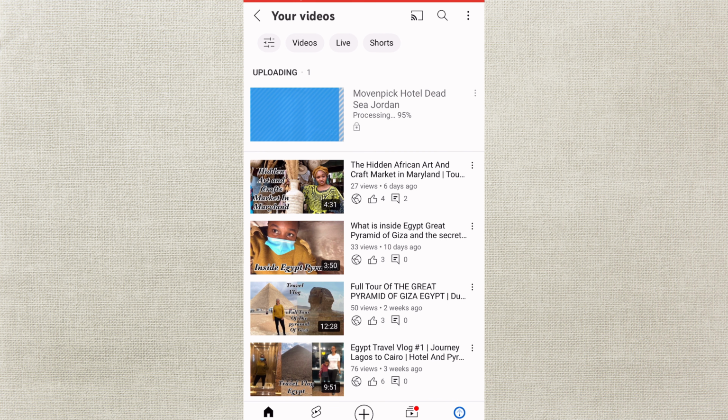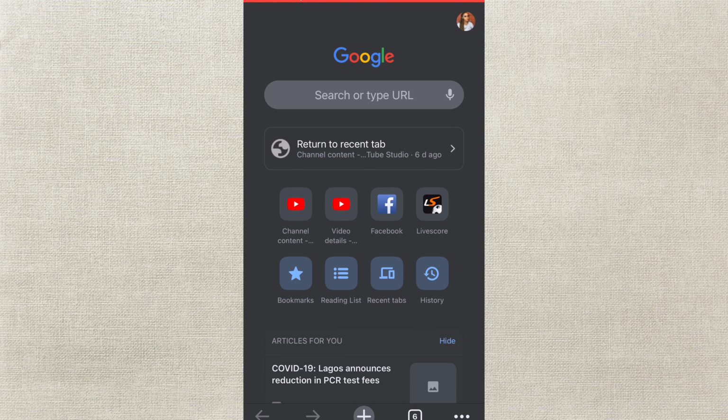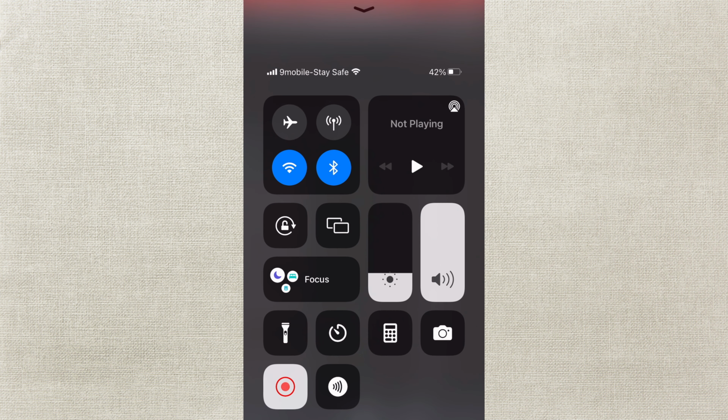Just to double check, I'm leaving the app right now and I'm using my browser, Chrome, and I'm going to the YouTube Studio section to check if it's actually in my YouTube Studio, because you have to check if the video is in your YouTube Studio. If the video is not in your YouTube Studio, definitely it was an error from the beginning.